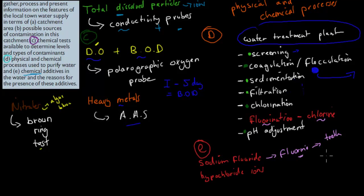So we add that. So that's what it says. What kind of chemicals are added? Sodium fluoride. So that's because we want to have that fluorine in our water supply. And why do we add them? So just reasons why. To make our teeth nice and strong, or especially for younger children and babies. And then we also add hypochlorite ions. And this is actually a form of chlorine, because we also add chlorine.